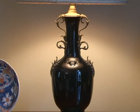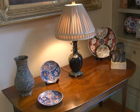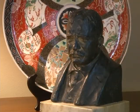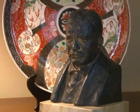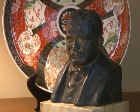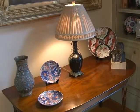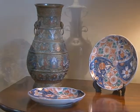mounts. One interesting aspect on this table is the bust of Teddy Roosevelt. It is a bronze bust by artist Gutzon Borgen. What's interesting about this bronze bust of Teddy Roosevelt is that Gutzon Borgen is also the artist who carved Mount Rushmore. There are also 3 beautiful pieces of Japanese Amari porcelain on the table and a Japanese bronze vase.